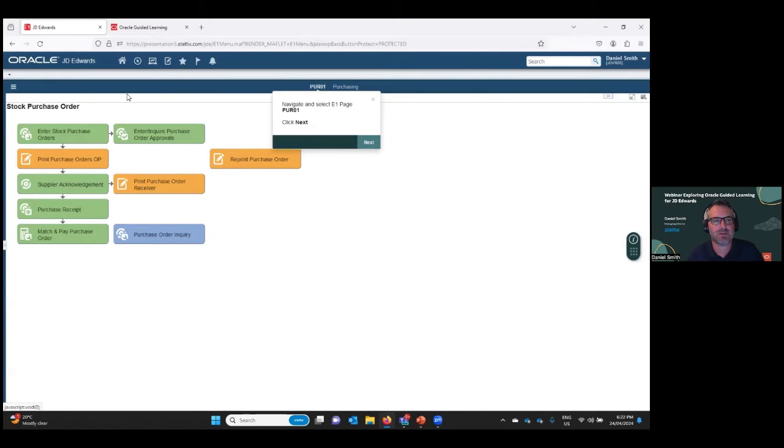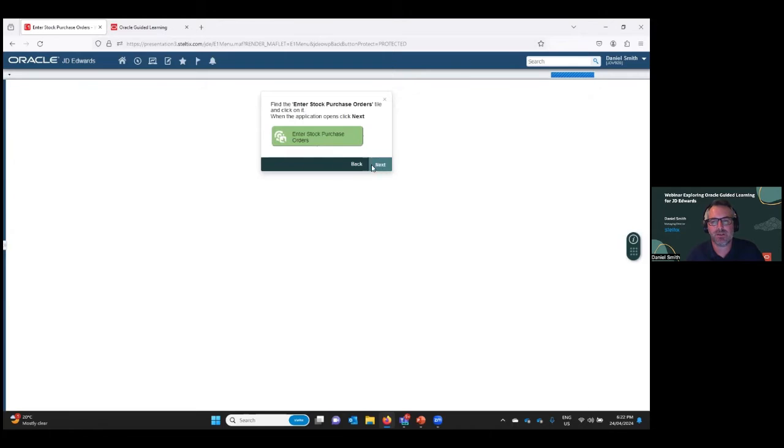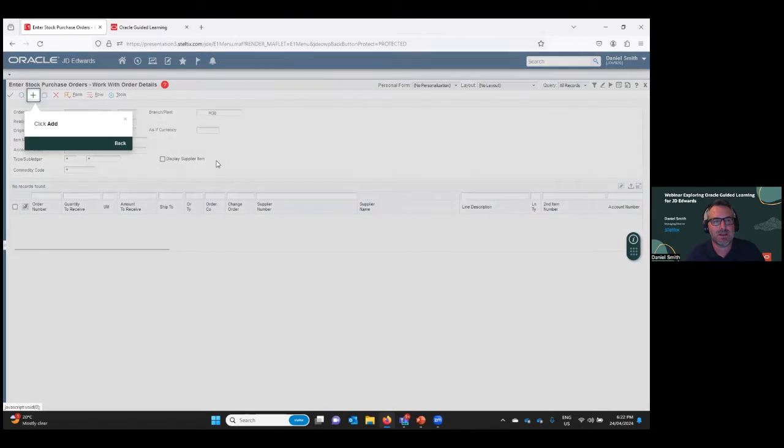Just going to follow the solution as we go. Now it's going to ask me to navigate to my specific application. Enter a stock-based purchase order. I'm going to follow the tiles, follow the recommendations. And what you can see here is it's focused. It's really providing those guardrails, that navigation and application navigation that we introduced earlier. It's asking me to add a particular transaction. I can't click anywhere else.